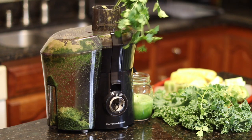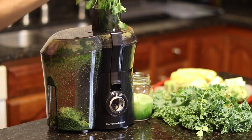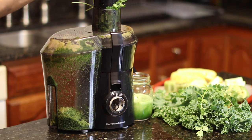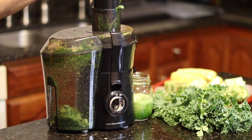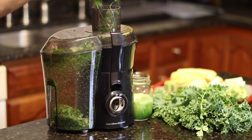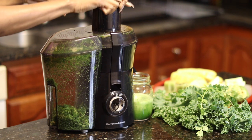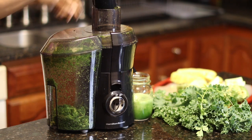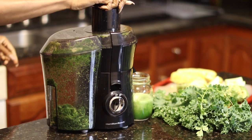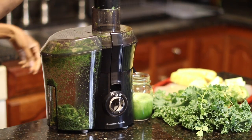Cilantro is also really beneficial. It has vitamin A, C, E, and K, calcium, potassium. It's really packed with vitamin A, which is great for your vision, immune system, lowers your blood sugar. It's great for your brain health as well. I'm going to drop in some kiwi. Kiwi is really great for your skin, and it's packed with vitamin C as well.